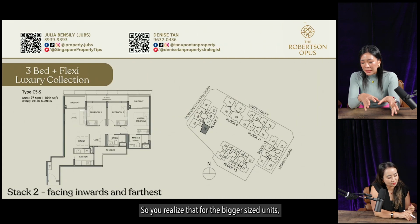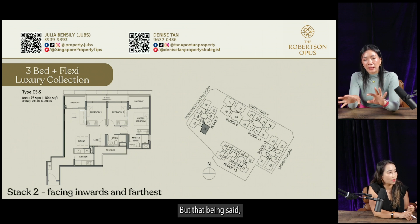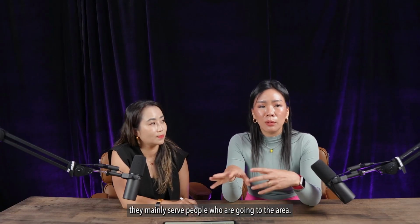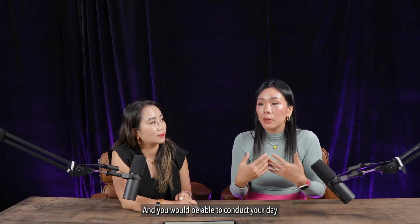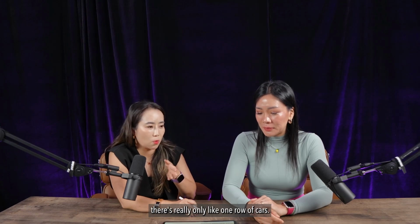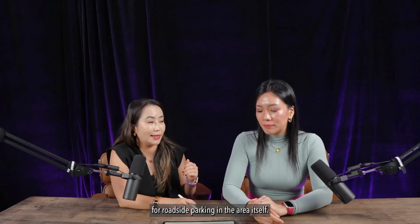So you realize that for the bigger sized units, some of them are actually outward facing. But that being said, the outward facing units, the roads that they face, they are not busy roads. They're quiet roads. They mainly serve people who are going to the area. You won't be having like traffic jams, expressway noise, and it's going to be generally quite peaceful if you're staying there. You would be able to conduct your day with the windows open. And I noticed there's a lot of roadside parking, which means that actually at any one point there's really only like one row of cars. It's not like a lot of cars at the same time, because part of it has actually been reserved for roadside parking in the area itself.